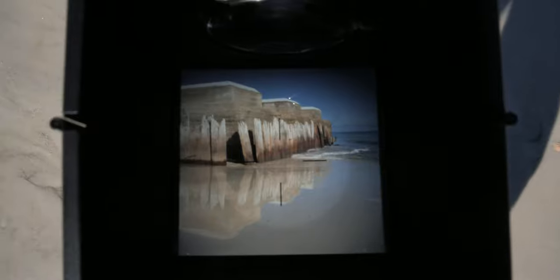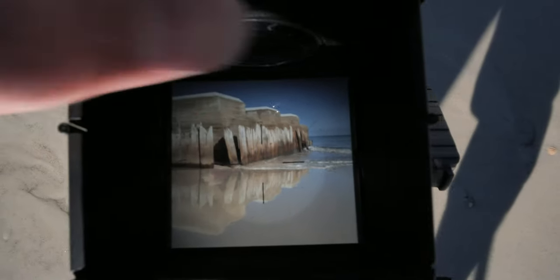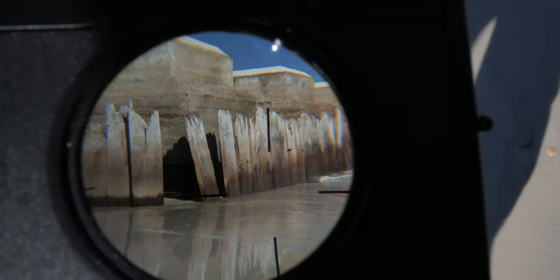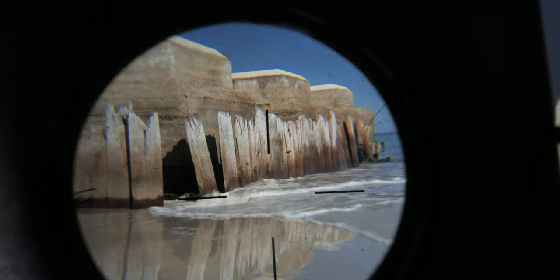The best part about this camera is when you open up to 2.8, you can see how bright the scene is for focusing, and then I can confirm focus by popping up the mirror and really zooming into those details to make sure we've nailed focus. In this case, I'm focusing on these nearest fence posts and then stopping down to f/11.